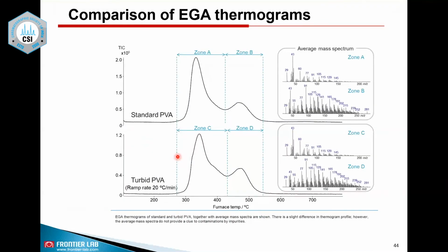That means starting with the EGA. When you do the EGA, you compare the good one and also the failed one. You can see there is a difference in this second zone here. So some compounds are here that are not there in the standard. So there are some extra compounds, which could be a reason for this turbidity, which we do not know. We tried to get some mass spectrum from this, but that information is not sufficient. It can only tell there is some contamination in the failed product.